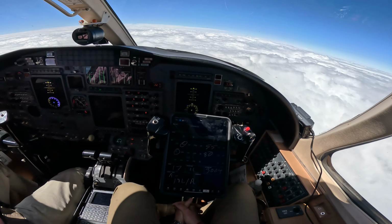Capturing 4. We have the field in sight for FedEx 630 Heavy. FedEx 630 Heavy, roger that. Turn right heading 150, cleared visual approach runway 18 right, and maintain 170 knots until a 5-mile final. 150 to join the final approach, cleared the visual 18 right, and 170 knots to a 5-mile final, FedEx 630 Heavy.